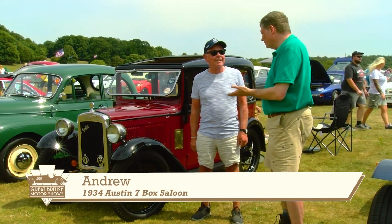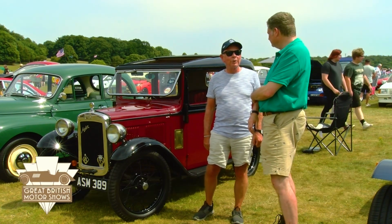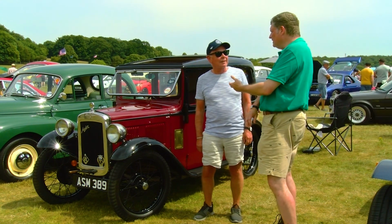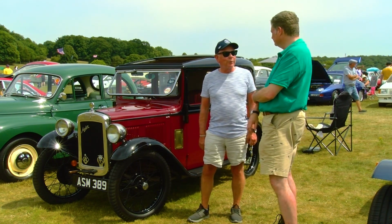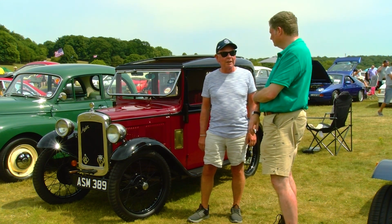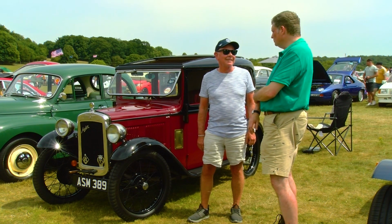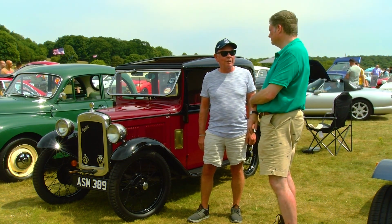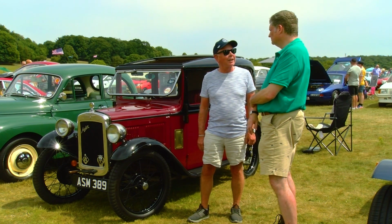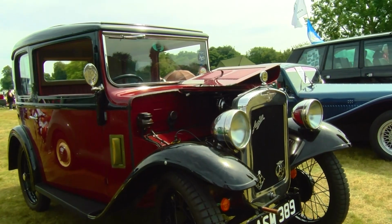Andrew, your 1934 Austin 7 box saloon. That's correct. How long have you had it? Two years. What made you decide to go for an Austin 7? I always wanted a pre-war car, and this one came up for sale in a village near where I live, so I bought it. New to old cars, or was this just a move in a different direction? I used to have a 1952 Ford Anglia before, but I always wanted, as I say, pre-war.